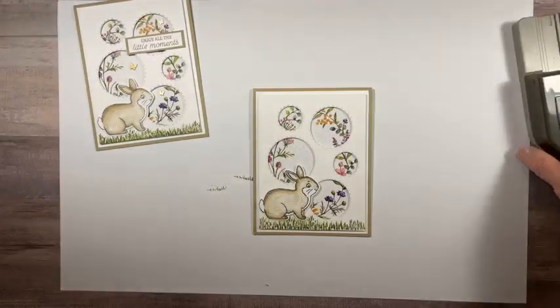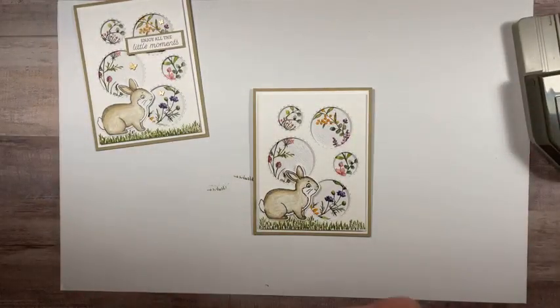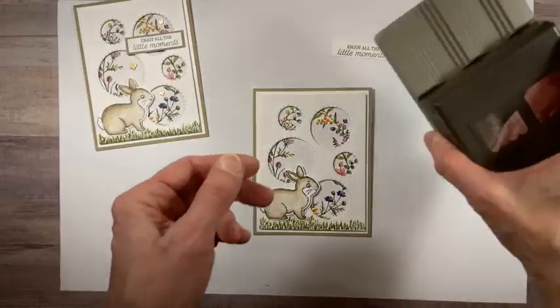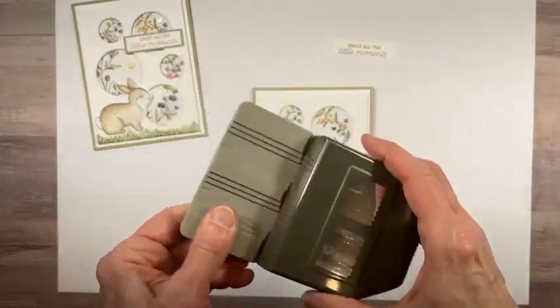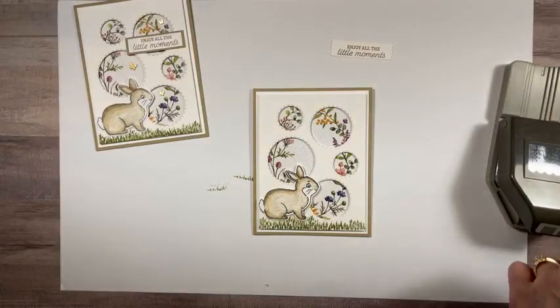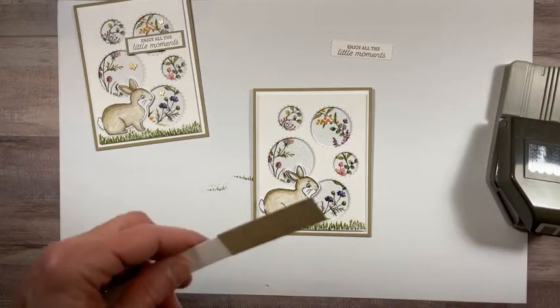Do I have that handy? Somewhere around. I don't know where I put it. Anyway, it coordinates with that punch, and with that stamp set, and you can get it as a bundle. So I thought I would do an alternative sentiment with that punched piece.